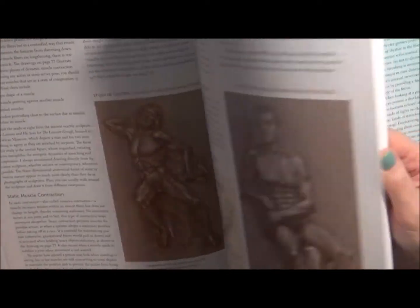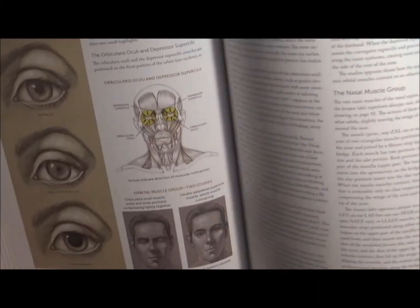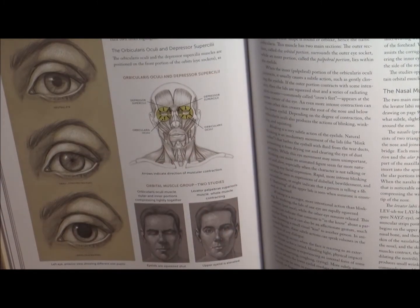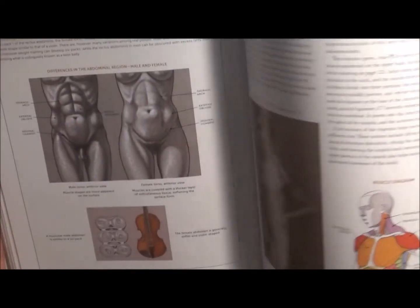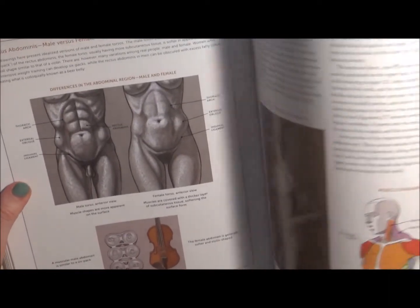This is actually a newer book that I bought. I probably bought it like a year or two ago. Oh, I'm not going too fast. Literally every part of the human body is broken down for you to draw in this book. I'm not even kidding. And it's also facial expressions and different angles and so many interesting things in this book. I really like it.